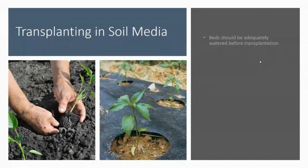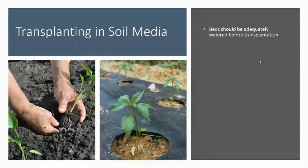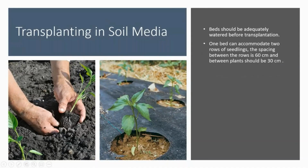Transplanting in soil media, you can see here how we do that. The bed should be adequately watered before the transplant. You can see this picture here on the left-hand side. One bed can accommodate two rows of seedlings. The spacing between the two rows is 60 centimeters, that is 2 feet, and between plants should be 30 centimeters. So you can see this spacing should be 2 feet, and plant to plant should be 1 foot.